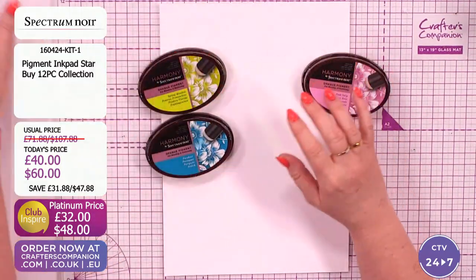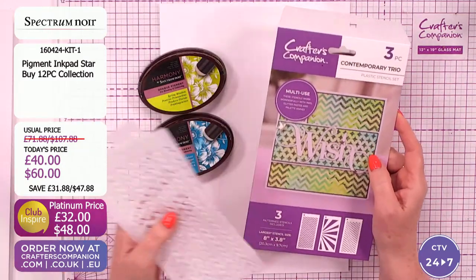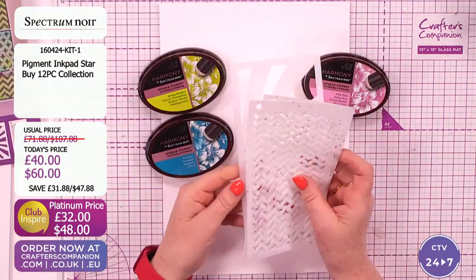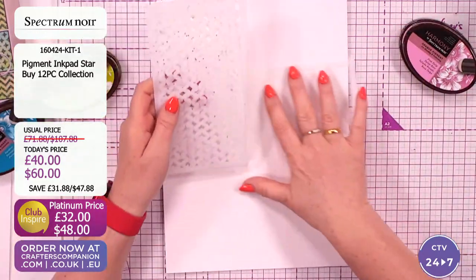So let's use some of these and just bring in some of those trio stencils that we've got as well. I'm going to use this contemporary trio. These are beautiful designs and they have just all these different effects that you can have on them.